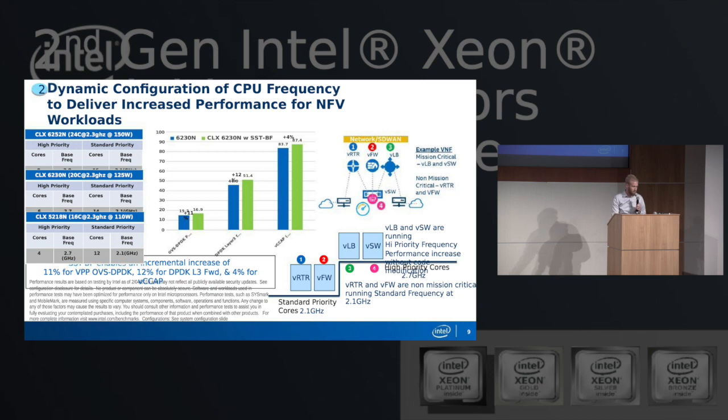Okay, now let me get into a little bit more of the dynamic configuration that we were talking about. This is something where, depending on the SKU, right? On the left, we've got the three network-optimized SKUs. On the 6252N, it's a 24-core part. Standard, it's going to run at 2.3 gigahertz and 150 watts.